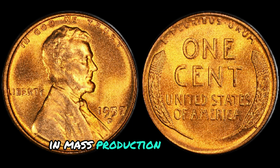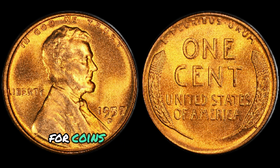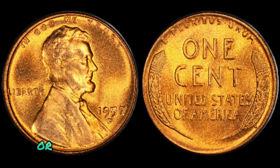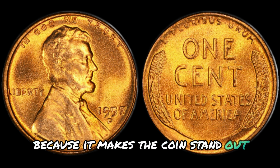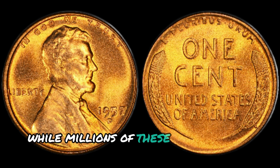What makes the 1957 D penny so unique? The D on the coin stands for the Denver Mint, where this penny was produced. But not all 1957 D pennies are created equal. There's one in particular, dubbed the Ultra Penny, that's breaking records in the coin collecting world, thanks to its flawless condition, historical significance, and rare features. We're talking about a coin that could fetch over $264 million in today's market.